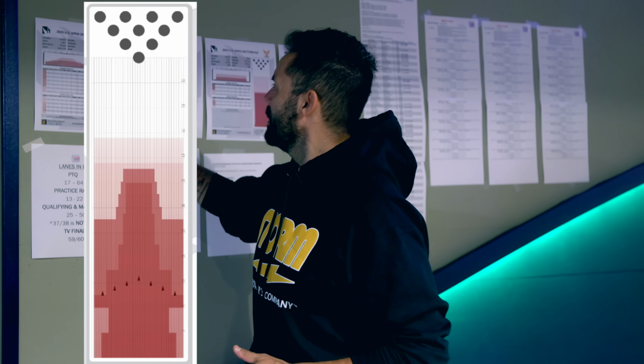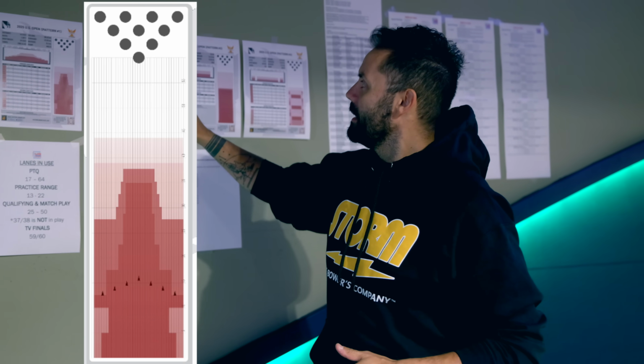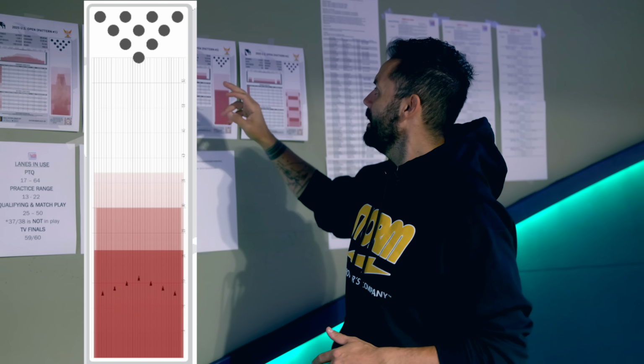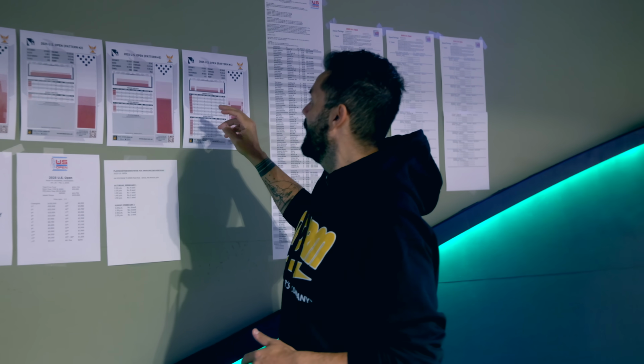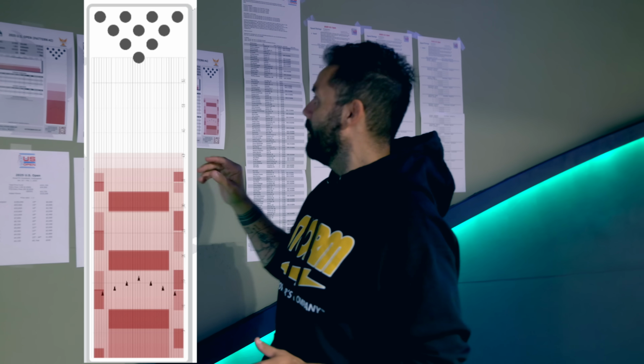So the very first pattern that we bowled on yesterday was, how long was it? 44 feet. Today's pattern will be 37 feet. Tomorrow's will be 52 feet. And then the final pattern will be 41 feet.